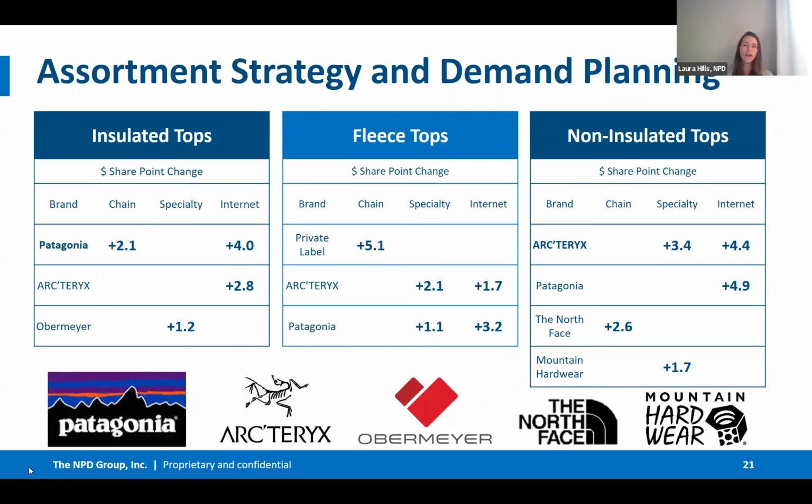And then while we're able to identify brand trends in non-insulated at a total industry level by looking at it that way, taking the analysis down another level and layering in the channel dynamics that are taking place in outerwear types is another way to answer the question around value premium shifts and also to guide your assortment strategies or product development and product placement plans.